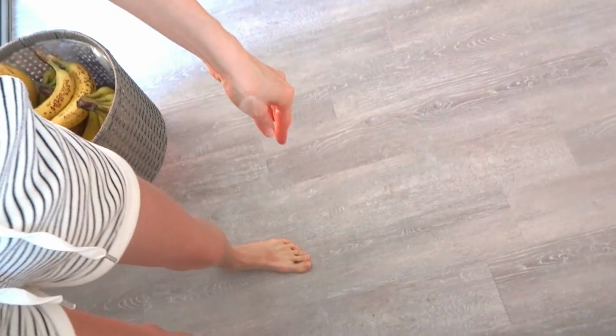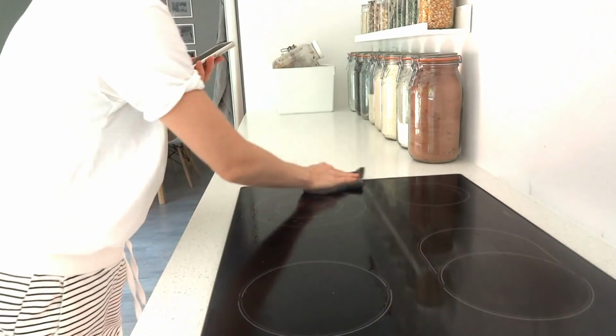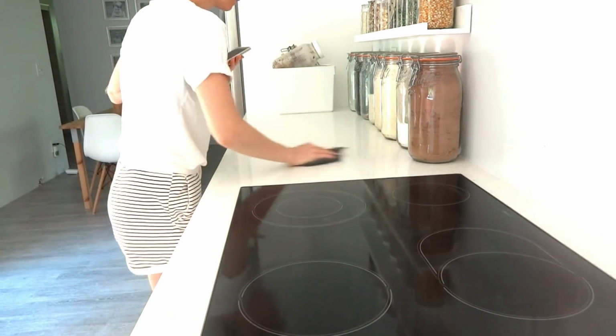Even the Vitamix, I don't like to leave it out, even though we use it quite often, but I can put it away in less than 30 seconds and I don't have to go around it all day. It's just not in the way.